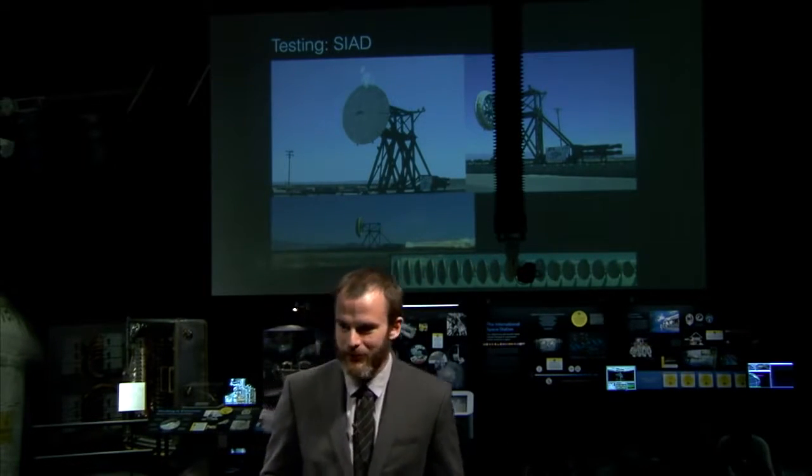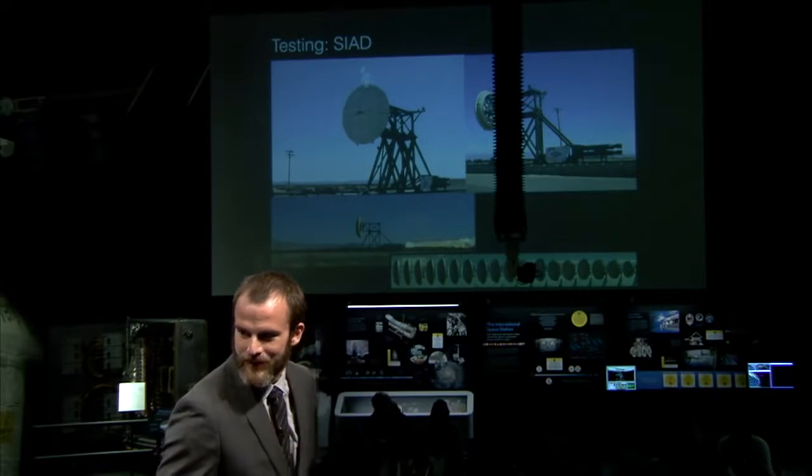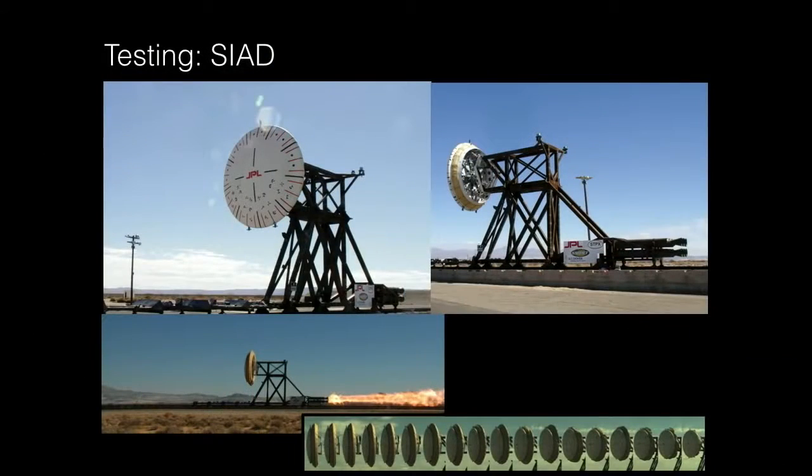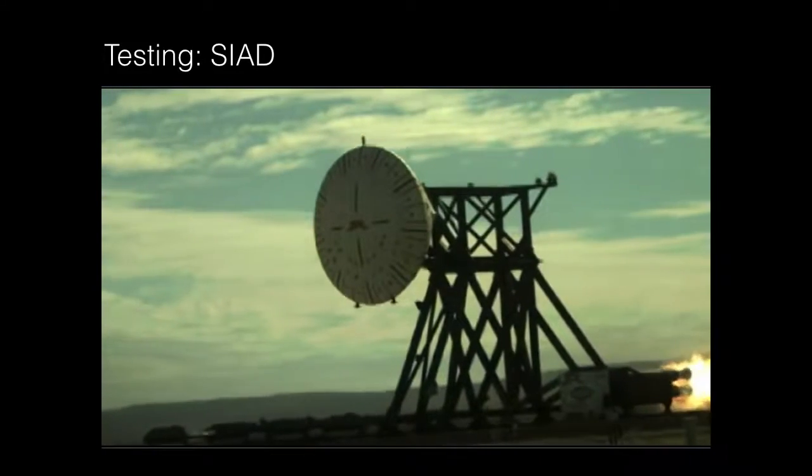Relatively cheap and economical to use, so we take half a dozen at a time. We light them off. We go from 0 to 300 miles an hour in 2 seconds, and at those speeds, we're able to replicate the aerodynamic loading that the device would see if we were to enter the Martian atmosphere. So what does that look like?